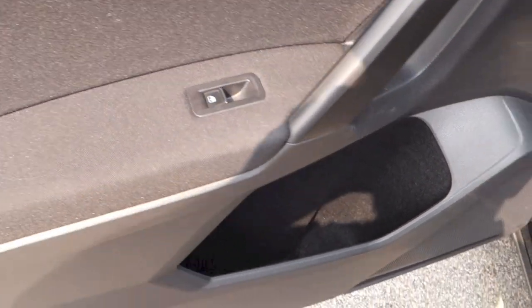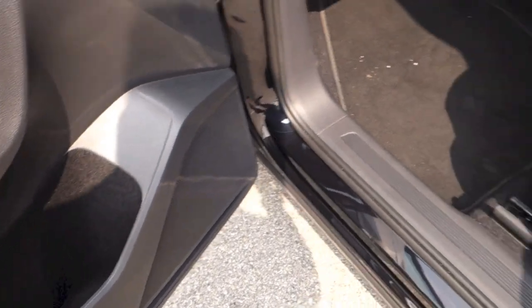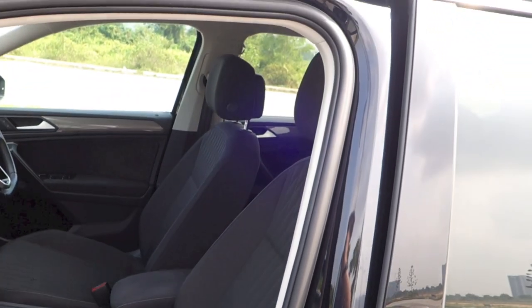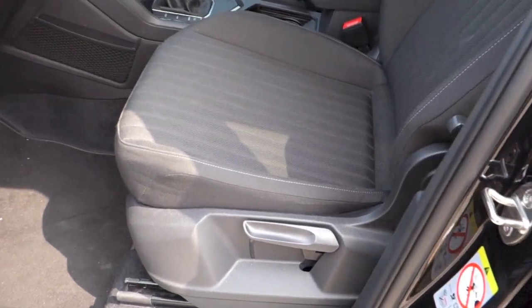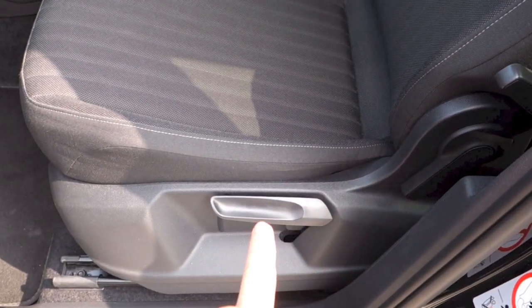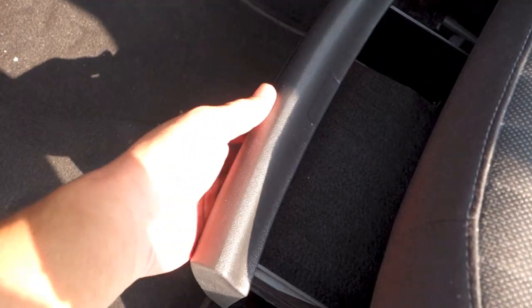Window control, bottle holder, storage, speaker. And the front passenger seat in this car does get full manual adjustments as well, with the same set of adjustments as found on the driver's side, including your manual lumbar support and manual height adjustment. You also have the same under seat storage on this side.